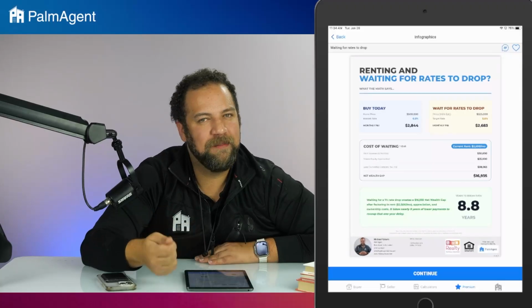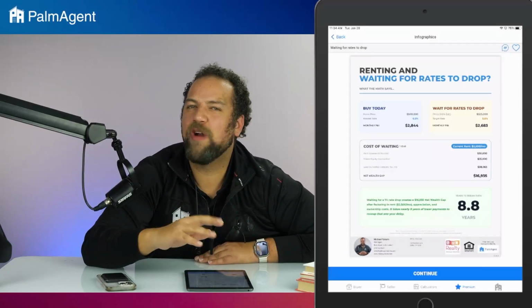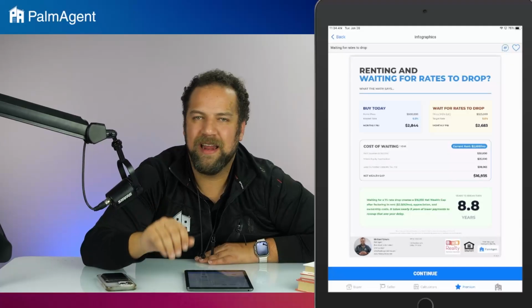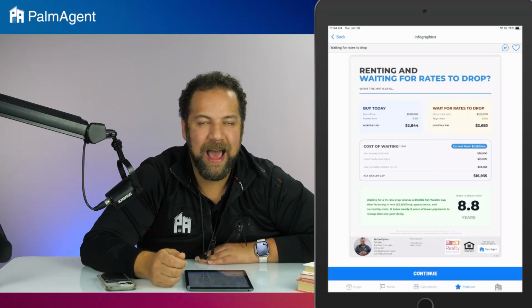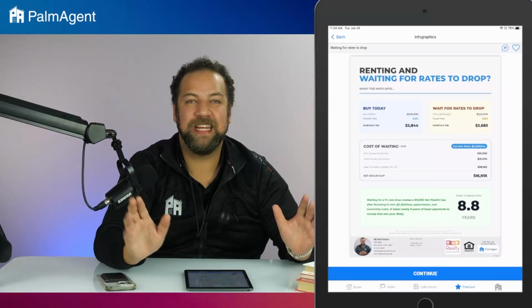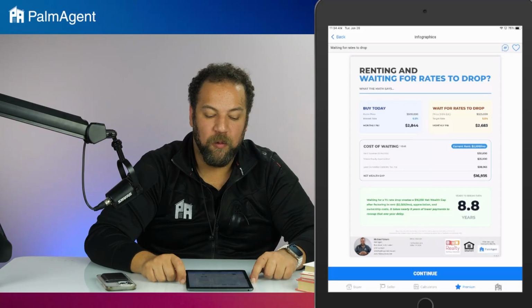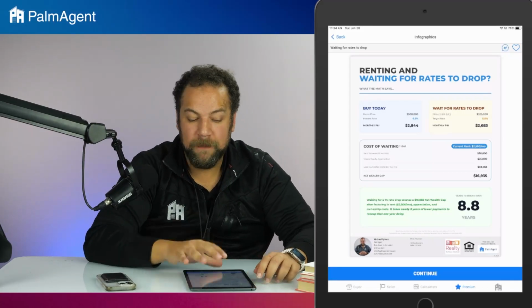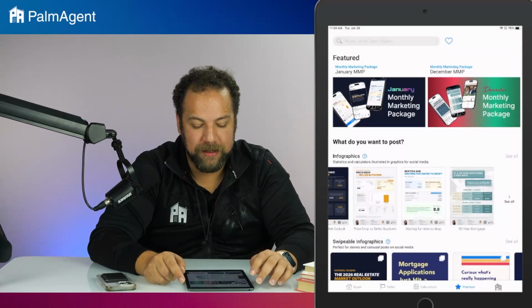I'm going to re-sign my lease. I'll wait. Rates aren't right where I want them. I'm going to lease rent for a little bit longer. And then, when I get out of my lease, rates will be better. I'll buy then. How much damage could it do? Waiting just 1 year. This printout lets you show them how much waiting 1 year really affects them. So I absolutely love this. I urge you to try it out. Definitely a cool piece here.